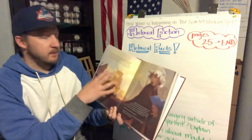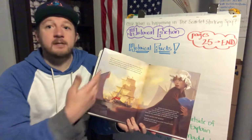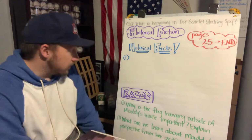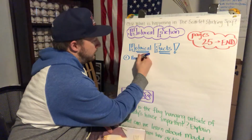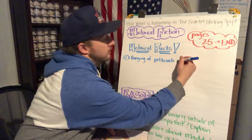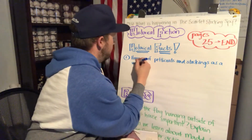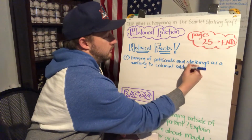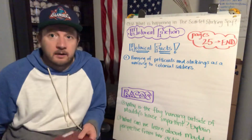But what's important on these pages is that even though Maddie Rose is a fictional character, what she is doing was actually done during the Revolutionary War. So I'm going to add that as a historical fact and say, hanging of petticoats and stockings as a warning to colonial soldiers. And there were many other ways that people would help the colonial army during the Revolutionary War.